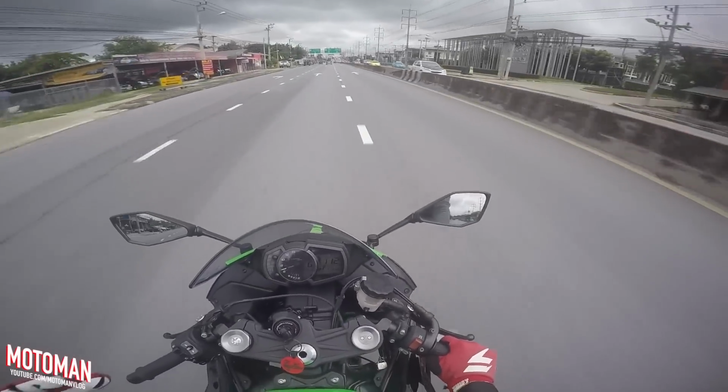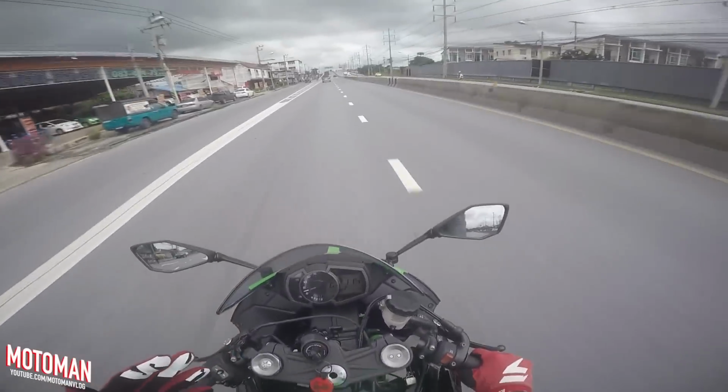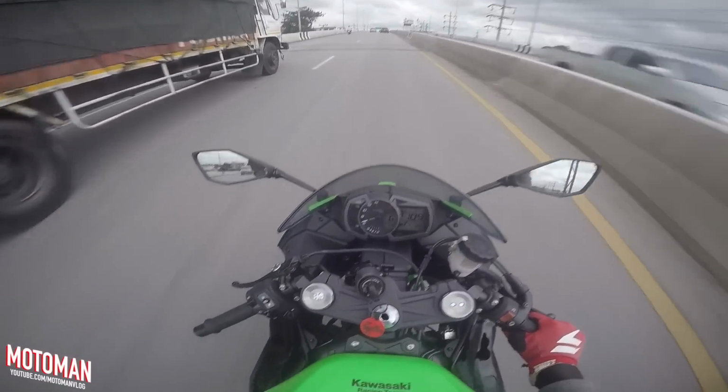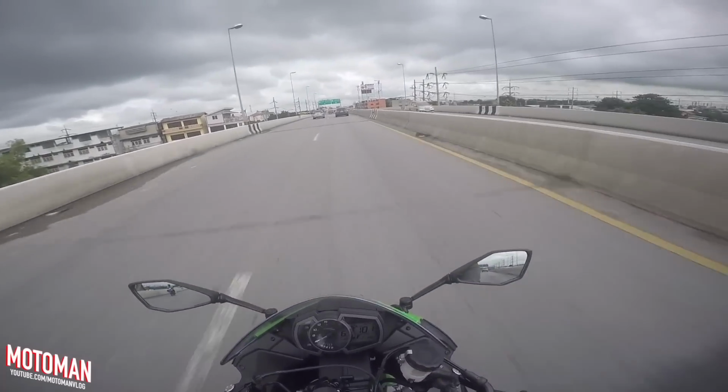I thought it would have been a little bit smoother, the quick shifter, at least in first gear. There's a little bit of a jerk, just reminds me of my MT-09. Not quite Street Triple RS levels of smooth, but it don't really matter, to be honest.